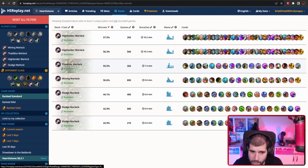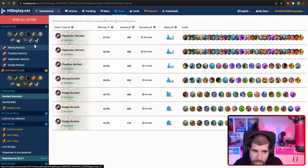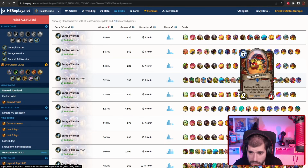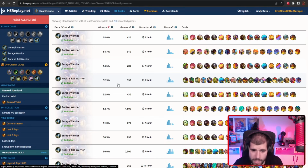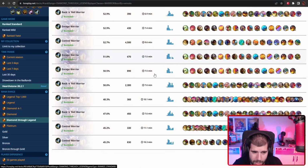Thaddeus Warlock is still doing acceptably well. Mining Warlock, however, nothing close to what it used to be. And on the last spot we have Warrior still sitting with good Rage Warrior stats. Control Warrior is also still decent. Rock and Roll Warrior, however, still not that amazing, honestly, like 53% win rate. I guess it's kinda fine. We also have Control Warrior with a very populated sample size, not that high win rate though, so there's that.